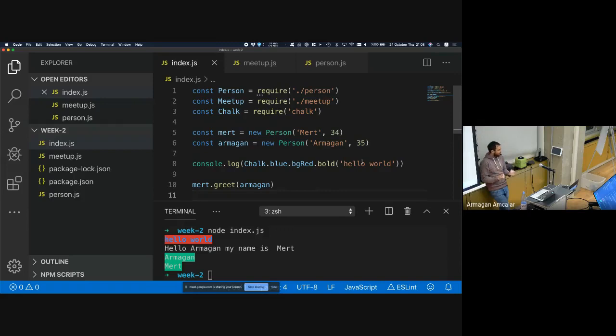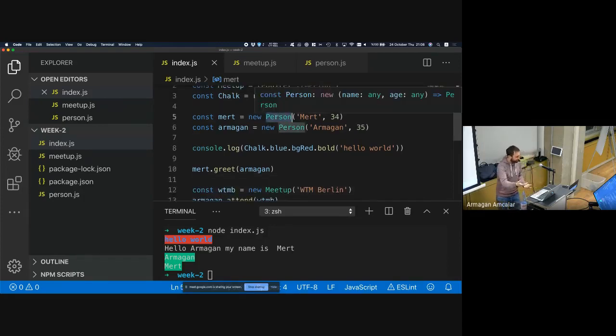starts executing it. And in our case, our code requires some structures, like classes, and then creates new persons with new keywords. With every run of node index.js, I create the Mert object or Arman object or Meetup object from scratch. It just looks the same, but it's not the same. It is just a new object with the same parameters. It's just a new person object, right? So for this, that's okay.